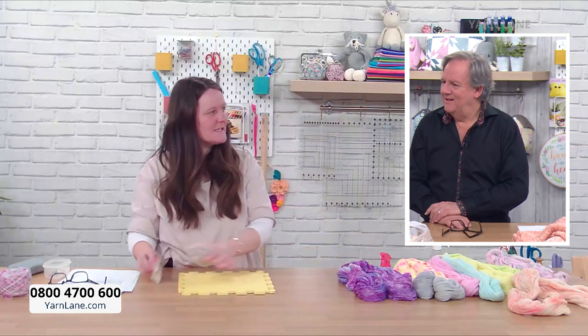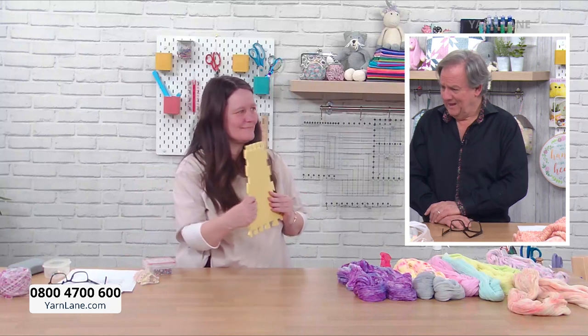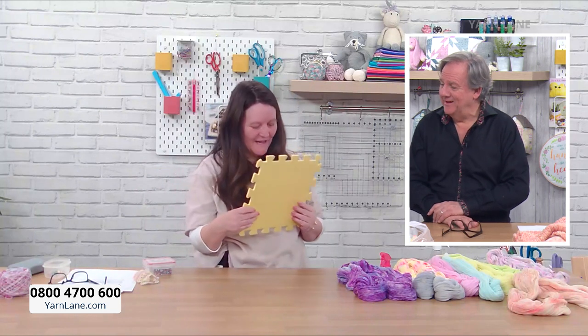I have these little kids' play mats. I was going to say, isn't that the floor of a child's playroom? Yeah. And I put them.